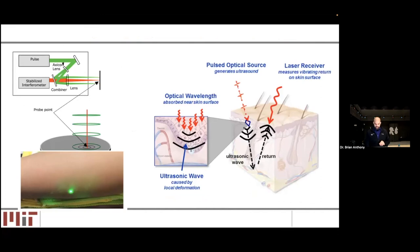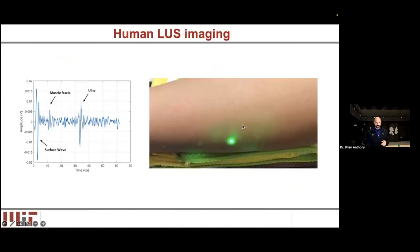I'll skip over this slide. You know, this sort of gives the graphic of the two laser beams, one that's a pulsed laser beam that's hitting the surface, generates sound that goes in, bounces off of things and comes back, same way that it does in a handheld ultrasound system, and then using a continuous wave laser to measure the mechanical vibrations. They're doing this all in a non-contact way.